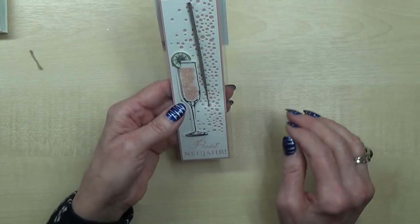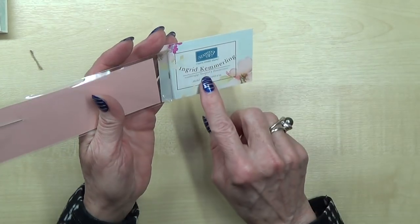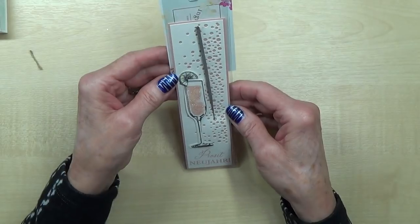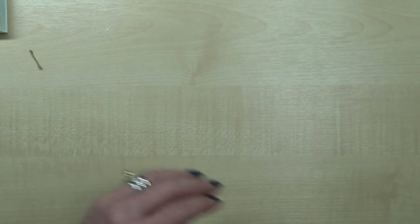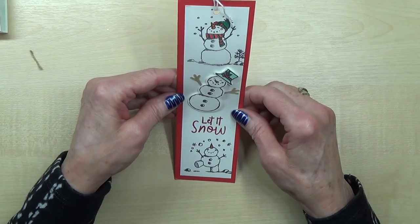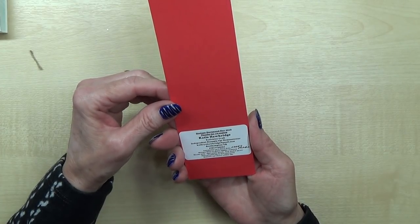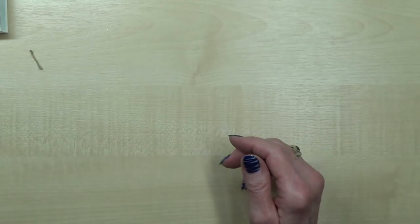And this one. Oh, it's got a little sparkler in it. And this was by Ingrid Kemmerling. That was easy to say. So that's lovely, thank you. Very nice. And this one, again, here we got these two characters. And this one, third one. Great bookmark by Katie Hawkeridge from Southampton in the UK. Thank you, Katie.